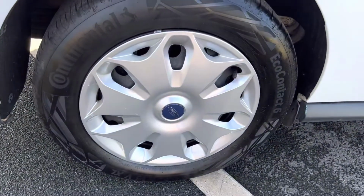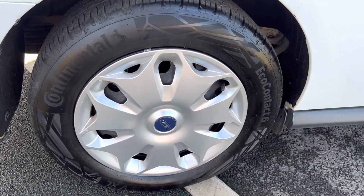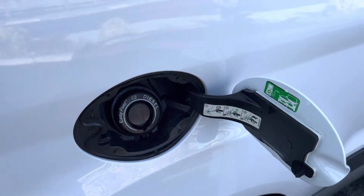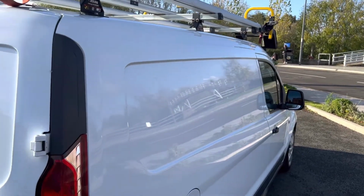Back end here, we have a Continental tyre. That tyre is in good order. Hubcap's all good. Steel wheel, again, loads of tyre tread depth on there. And then you've got your normal Ford easy fuel system when it comes to fueling it. So you don't have a traditional fuel flap or cap.